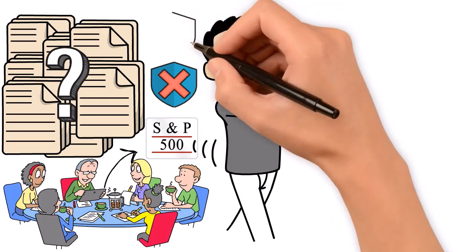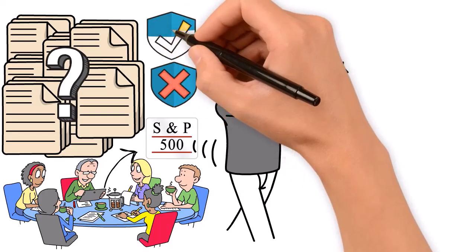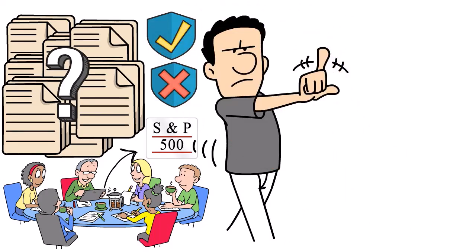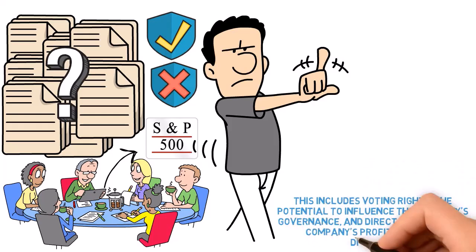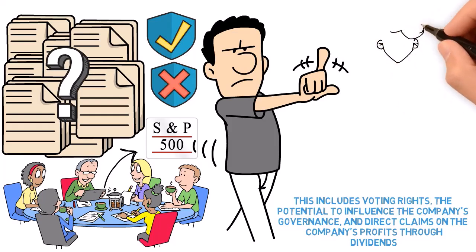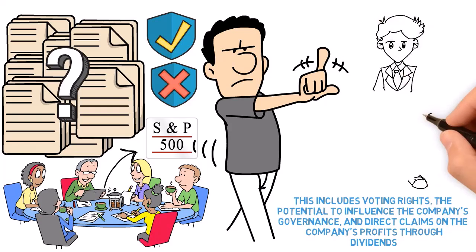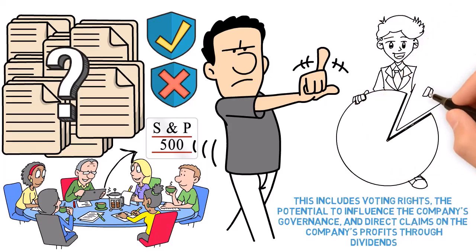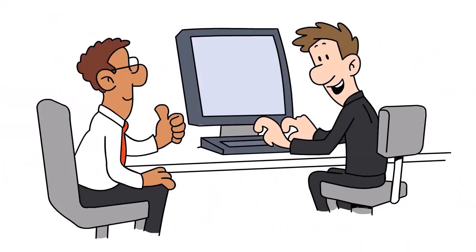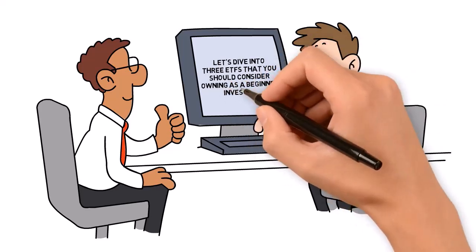In contrast, when you buy individual shares of a company, you become a direct owner with all the accompanying rights and responsibilities. This includes voting rights, the potential to influence the company's governance, and direct claims on the company's profits through dividends. In summary, ETFs and index funds offer exposure to a broad range of companies, but they don't confer the ownership benefits that come along with holding individual stocks directly. Now, let's dive into 3 ETFs that you should consider owning as a beginner investor.